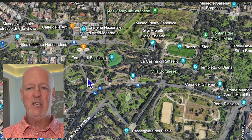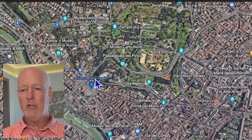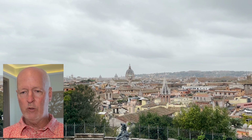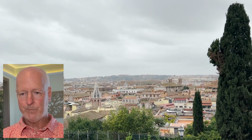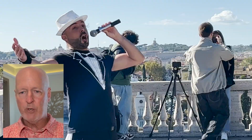There's museums in here, and it's pretty impressive. So that's a nice ride. And plus, up here, you do get a really cool view. It's an elevated view right here at this thing here. And every time I've been there, there's been a street performer.